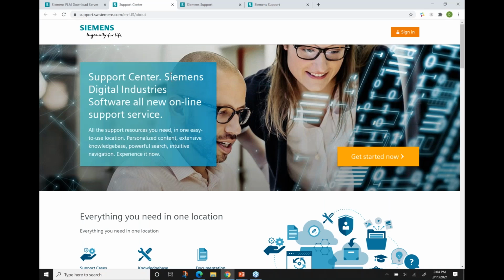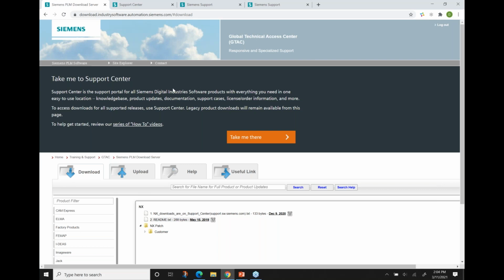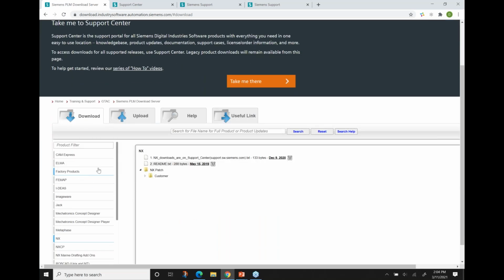So the first thing to notice is this is the About page on the Siemens Support Center. And you'll notice that it says that this is all new. Because if you've been using Siemens products for a while, you probably remember the download server. Remember this? Where you could find the software that you needed, you kind of dug through and you would choose NX and then just keep on digging and digging and digging until you could find what you wanted.